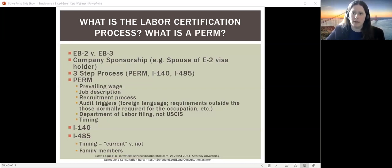If it's a position that is not professional, so not one that requires a bachelor's degree, then the employer has to place advertisements in 3 different locations. The state workforce agency where the job is located, 2 Sunday newspapers in the newspaper of general circulation, or one of those can sometimes be a trade publication, and then a notice of filing, which is a statement of the job and details about the job that's posted at the actual work site.